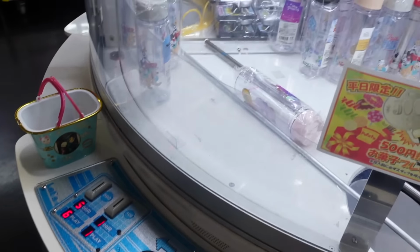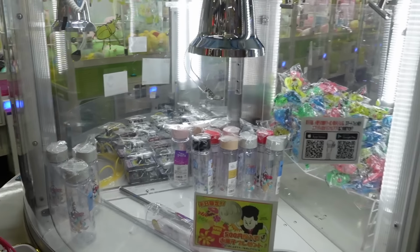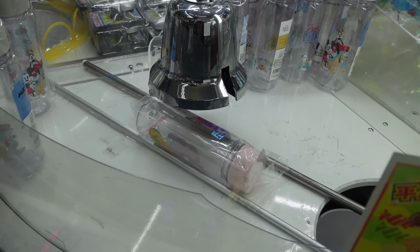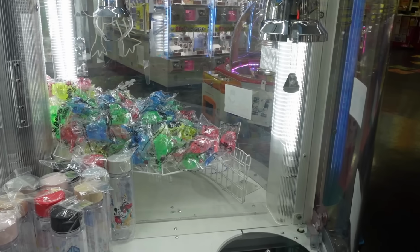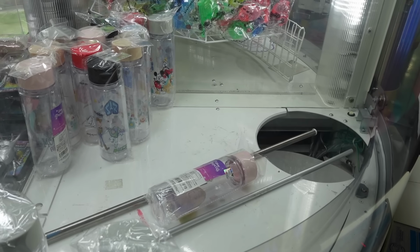This is so cute. It's a Rapunzel water bottle. No, this machine is kind of slow. It kind of moves funky. I feel like today's not really my day, but you know, I'm still having fun, guys. That's what matters.